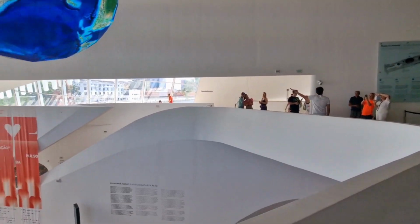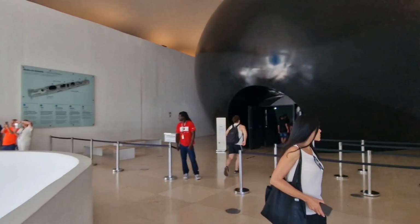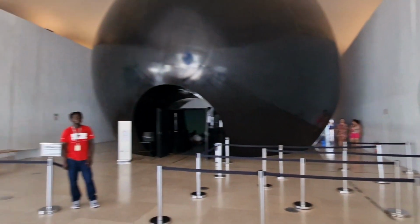So when you head upstairs, we went up the right hand side stairs. When you walk through, you'll come to this thing, which is the Cosmos. We're going to have a look inside here today. Basically, when you go inside this ball, lie down on the floor. We've just come out of that big black ball, and it is absolutely well worth doing. It's worth the £5 coming here just for that.